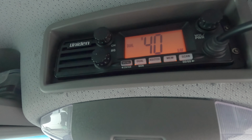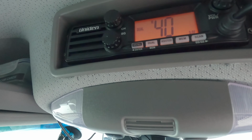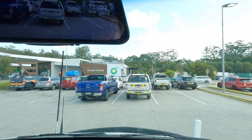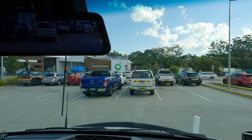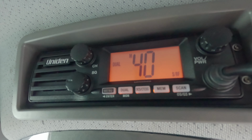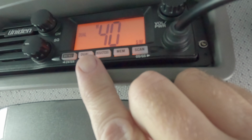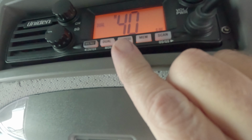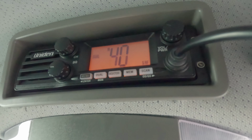You'll see almost every utility or vehicle along here has some kind of antenna, and you'll see that, you know, in this car park, there's probably 4 cars even just in front of me that do actually have a UHF CB. So the truckies use it. Just about every truck has one, and I've not used UHF CB for a long time, but I didn't realise how many other users are there.